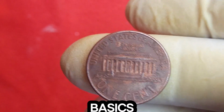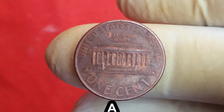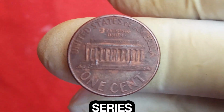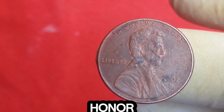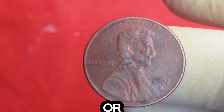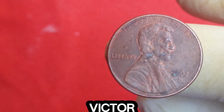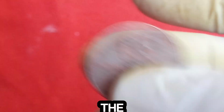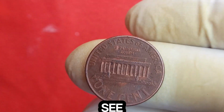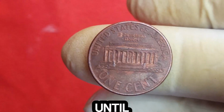Let's start with the basics. What exactly is the 2002 Lincoln penny? It's a part of the long-running Lincoln cent series, first issued in 1909 to honor President Abraham Lincoln's 100th birthday. The front, or obverse, features the iconic profile of Lincoln, designed by Victor David Brenner. On the back, or reverse, you'll see the Lincoln Memorial, a design introduced in 1959 and used until 2008.